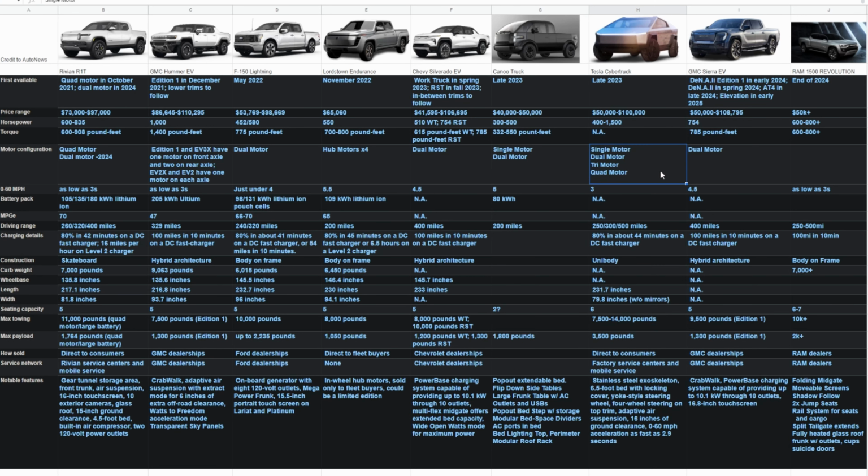This should have the most flexibility with motor configuration: single, dual, triple, and quad motors. And they're also claiming the most miles. So in theory, it would have the largest battery pack.